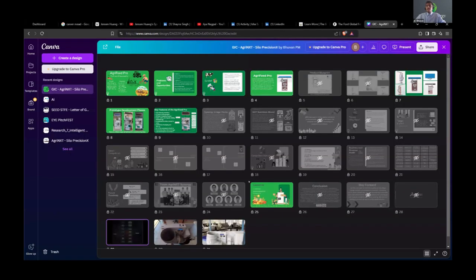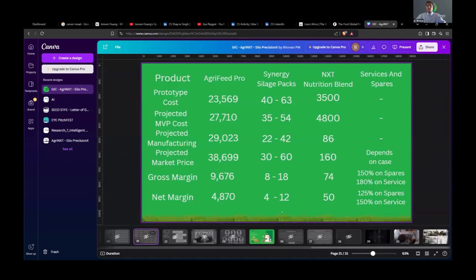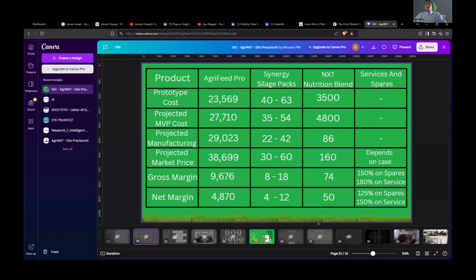I'm glad you asked. We have a slide of the finances as well. I'll just pull it up for you, if you're able to give me a minute. So we did some costing parameters. Currently the prototype costs 23,516 Indian rupees to build. We think a minimum viable product would be somewhere around 27,000 and manufacturing at 29,000.